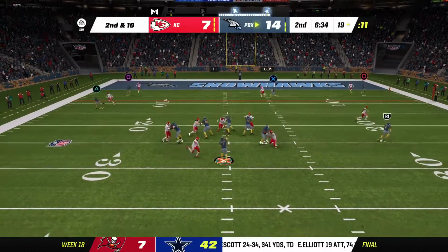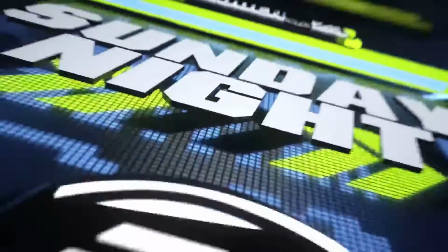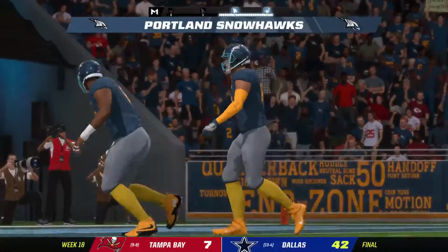He'll try again with the arm here on 2nd down. And he's got it. Touchdown. From 19 yards away.